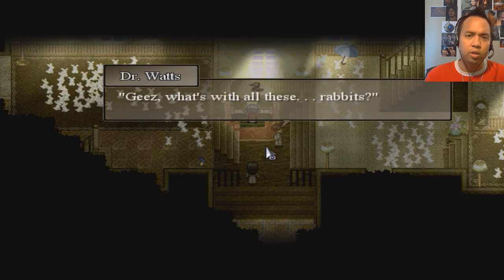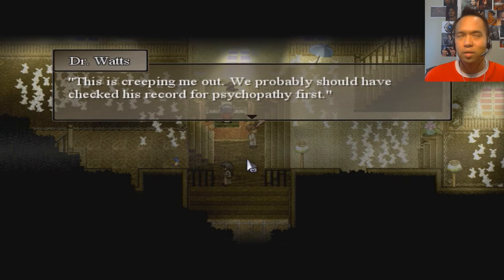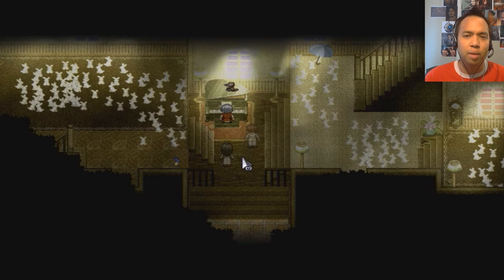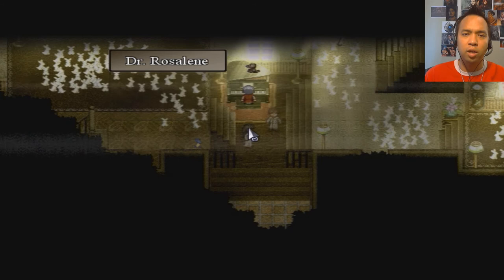Jeez, what's with all of these rabbits? This is creeping me out. We probably should have checked his record for psychopathy first. What the? Did he hear me? That's impossible. It's probably just a part of his memory. There's the platypus. Then I stand by my point. Anyway, quit blabbering and find a memento here to hop from.